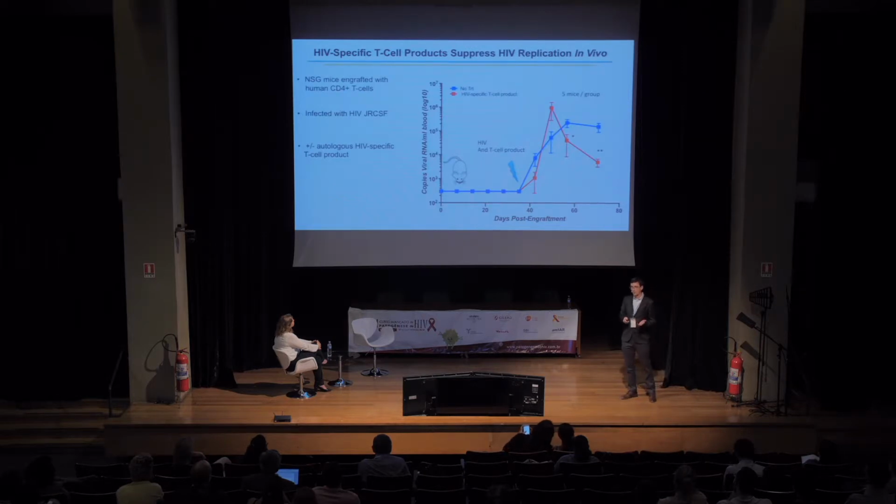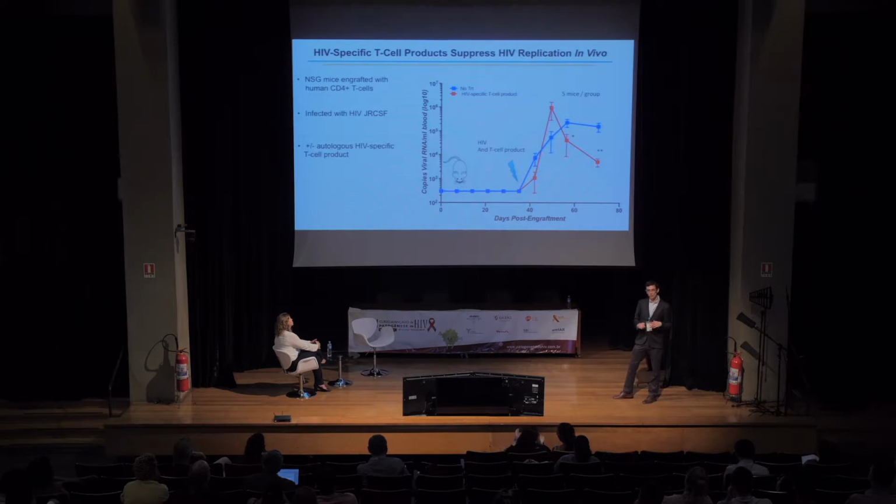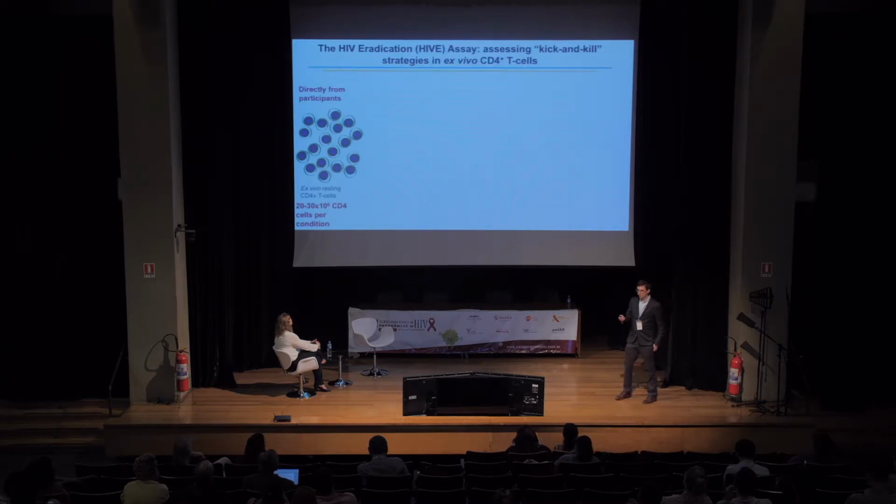We're also starting to gather some evidence that these T-cell products can actually suppress HIV replication in mice. So these are NSG mice that are engrafted with human CD4 cells and infected with JRCSF. And these are some preliminary data, but it's clear that when we give the HIV-specific T-cell product, we can suppress viral replication in these mice. So the T-cell effectors look good.